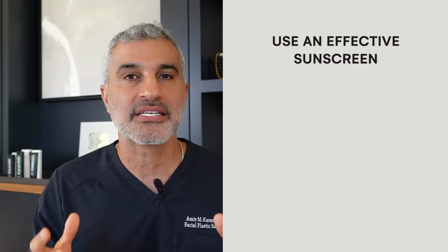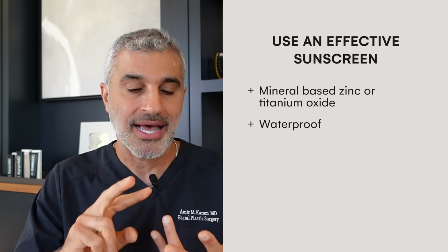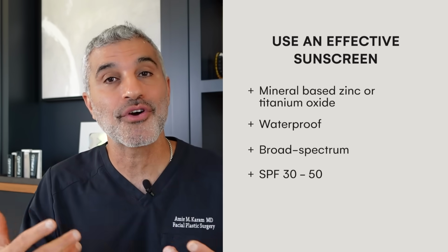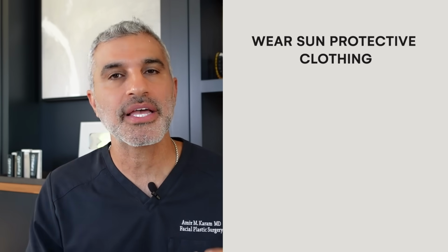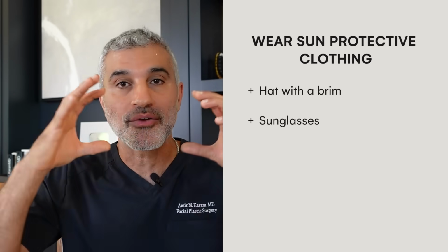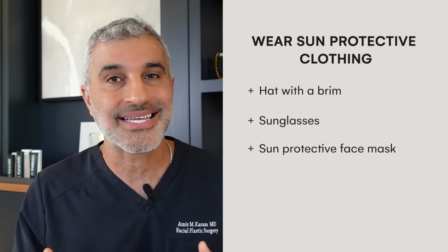And what are the qualities of an effective sunscreen? I like mineral-based zinc or titanium oxide. I like them to be waterproof. I like them obviously to be broad spectrum, which they are if you're using a zinc or titanium. I also like them to have an SPF of 30 to 50 in that range. In addition, sun protective clothing is also really important. Wear a hat, wear glasses, and if you're really wanting to take it to the next level, you can even wear a sun protective face mask if you're gonna be in sun a lot and you don't totally care about how you're presenting in that situation.